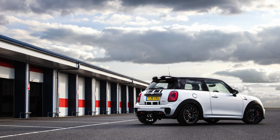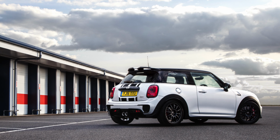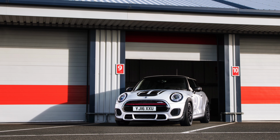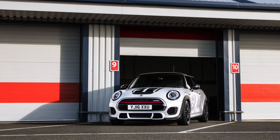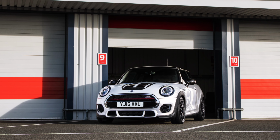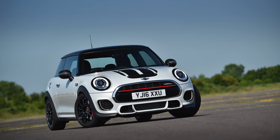The basis for the John Cooper Works Challenge was the Mini John Cooper Works hatch, manufactured like other Mini vehicles at Mini Plant Oxford. It was there that a small group of Mini employees had a dream to create a Mini that was specifically designed and developed to excel on a racing circuit while maintaining perfectly usable manners on the public road. They collected their ideas outside of work time, fueled by the desire to create a car that truly unlocked the performance potential of the latest Mini hatch on a racing circuit.